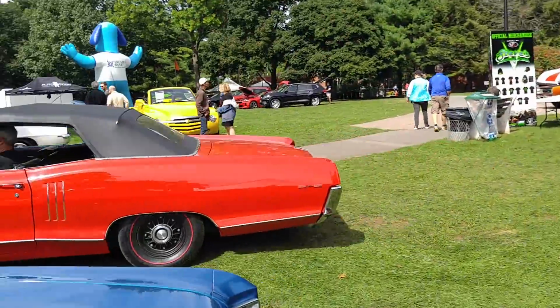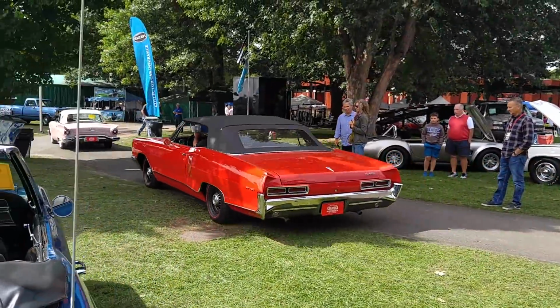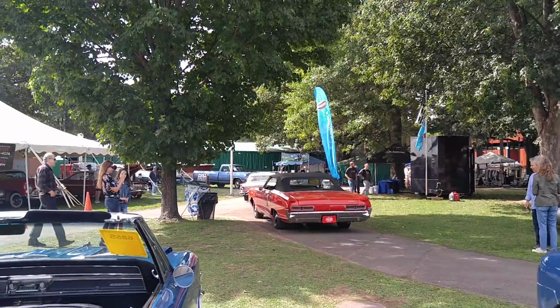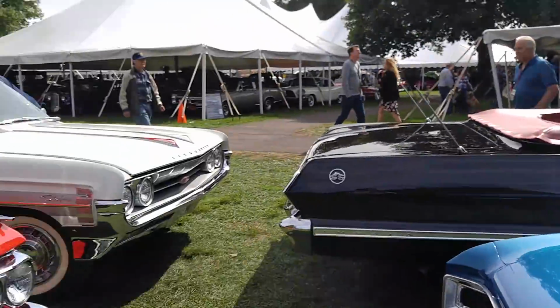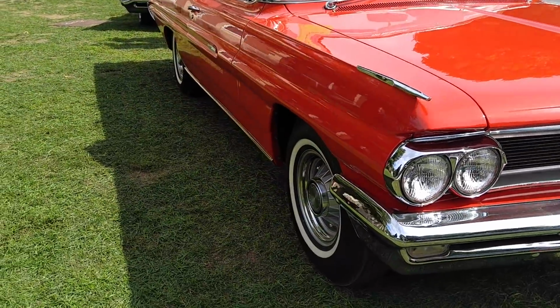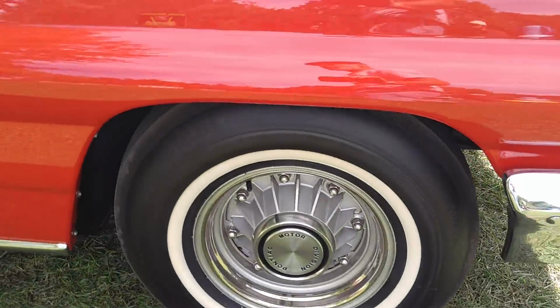Cars are all lined up and they're rumbling away, and beware the resale red '66 2+2. She's a rusty car with a beautiful red paint job. I think it was gold when it was produced. We got a '62 Bonneville with 8 luggers and the correct trim rings and center cap.